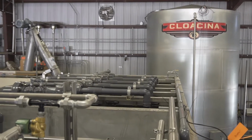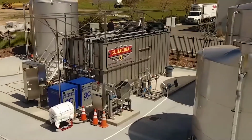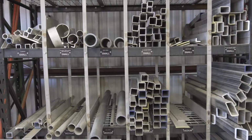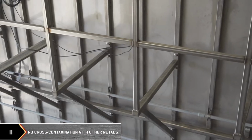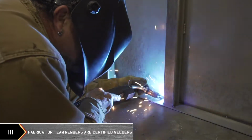Did you know that Cloacina is the leading fabricator of stainless steel tanks? Well, today I want to tell you why. All tankage and equipment skids are fabricated from stainless steel. We only fabricate stainless steel products, so there is no chance of cross-contamination with other metals. Fabrication team members are certified welders and stainless steel specialists.